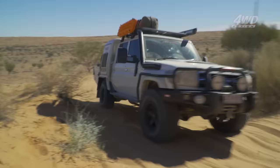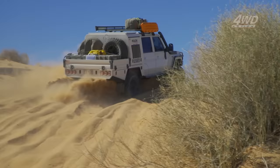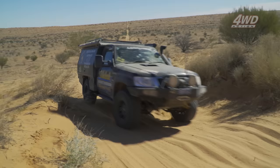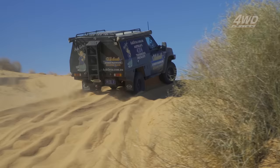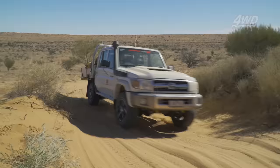You've really got to be careful of oncoming traffic in this dune country. You can't see what's on the opposite side, and so it's vitally important that the lead vehicle in any convoy has a sand flag. Also, tune your UHF radio into channel 10. That's the channel everybody uses in the Simpson Desert, and by listening in on channel 10, you can tell if there's an oncoming party from quite some distance away.